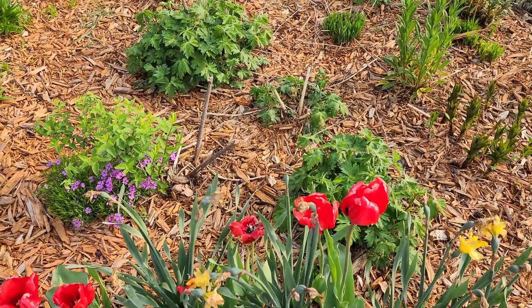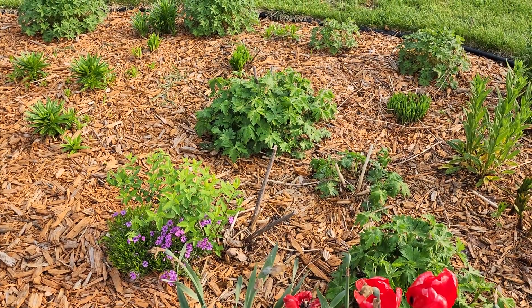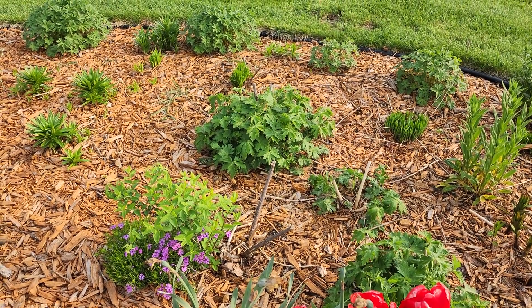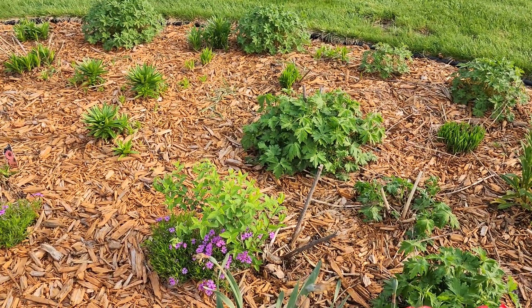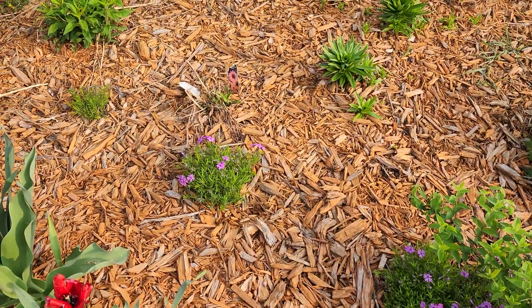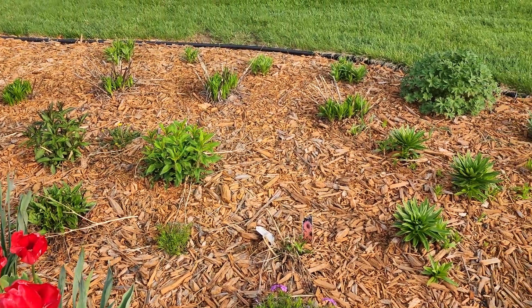So heading down the other side of the path, I have some globe flower in here, or I call it buttercup. We have some hardy hibiscus in here, which won't bloom till late August or something like that. I've got some creeping phlox in here, which is coming, so that's good to note. I'm going to add some more creeping phlox in this area.